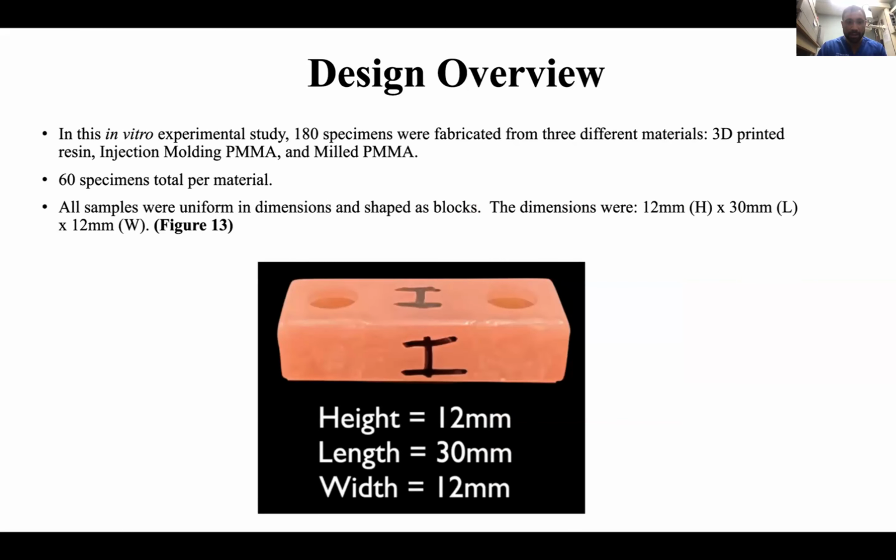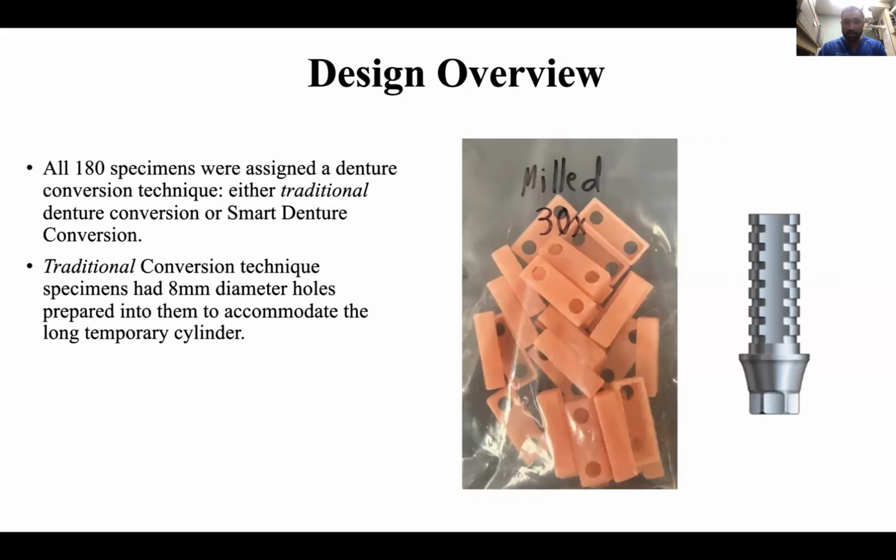If there were 60 specimens per material, that means there'd be 30 milled with holes in them for traditional, and then 30 milled without any holes for smart denture. Same thing with the 3D printed, and same thing with the injection. And just to emphasize, of the 180 samples, 90 we did a traditional conversion, 90 we did a smart denture conversion. With the 90 traditional, whatever the material was, you had to mutilate the specimen or the denture. You had to drill out those 8 millimeter diameter holes to accommodate the temporary cylinder.